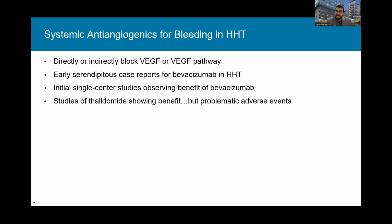there were some early serendipitous case reports of patients who had cancer, who also had HHT, and who were receiving this drug bevacizumab as part of their chemotherapy regimen. And they noticed they had really substantial improvements in bleeding. And so that really raised people's eyebrows and made the light bulb go off: wait a minute, this might be a really good drug to repurpose and use for HHT. And we'll talk about that.